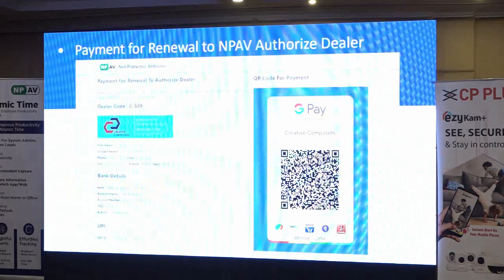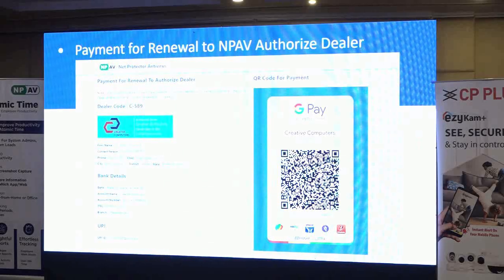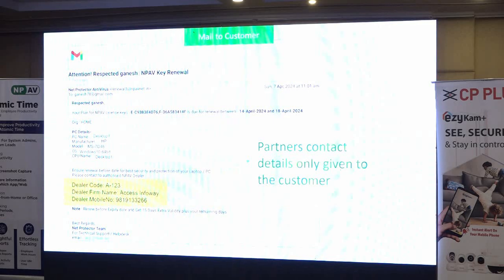Also the logo of the partner is there, so the customer feels, yes, this is my authorized partner, I'm buying it from the right source. We also provide installers where the installer has your logo and your firm name on it. Whenever your engineer is doing installation, your name will come on the top always at the time of installation. For any kind of renewal, the emails will go with your firm name.